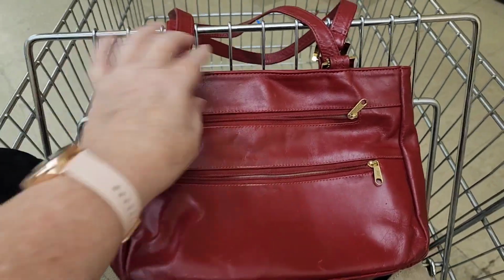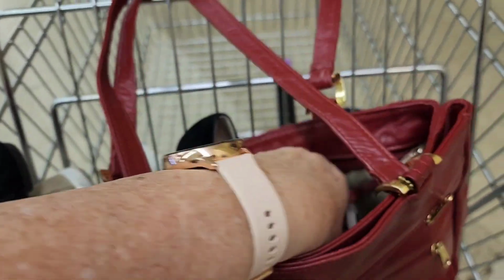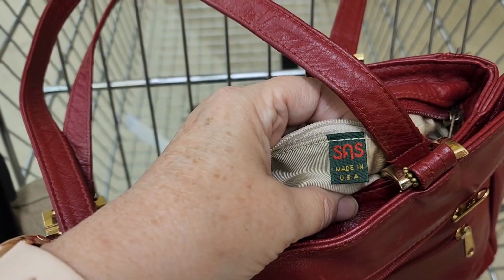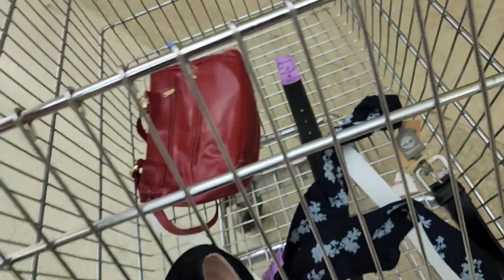Okay, I'm still in the first one. I'm not recording very much because it's super busy. It's a cute little purse, and it's actually a Sass. I don't have a sell-through rate on that yet.